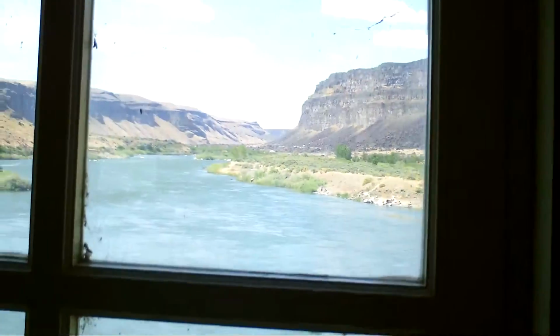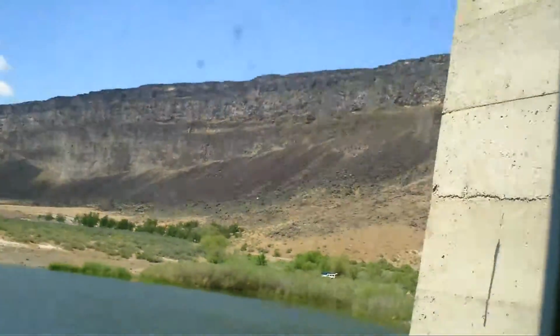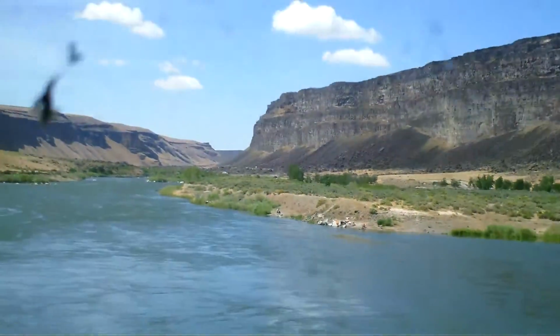Hello, we're here at the Idaho Power plant, well, this is the old one, at Swan Falls in Boise, Idaho area, Kuna, Idaho area.